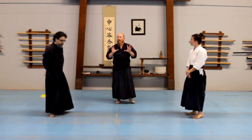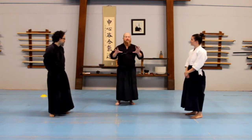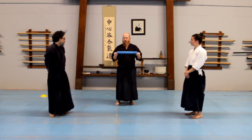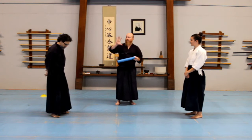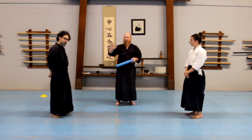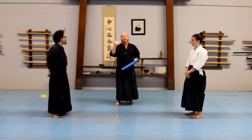Okay, so we're going to have Josh and Maya both be uke and nage, and we'll run them both a few times so you can kind of see what's going on. We're going to use the infamous pool noodle for it. The reason we use this pool noodle is because it offers us the ability to train the defender to hit full steam. He can hit as hard as he wants, and he won't feel guilty about it. He won't feel bad because it's a pool noodle, so it doesn't actually hurt. So we want to train ourselves to have that ability.